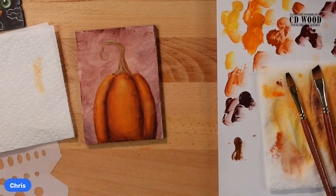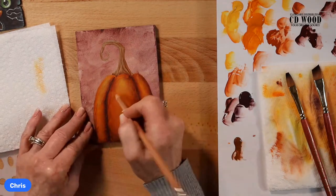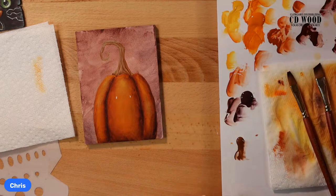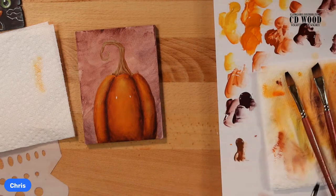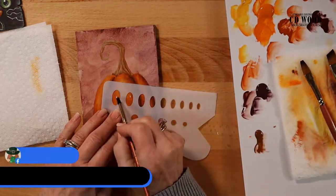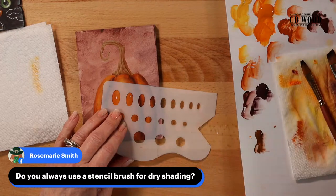Okay, so we want to put eyes on here. Maybe like there and there. And that's how I do my eyes. I pick a spot and mark it with a dot. And I want to make sure they're perfect. I'm going to use my painter's pal because that makes them perfect every time. I just center the dot in the middle of the stencil.